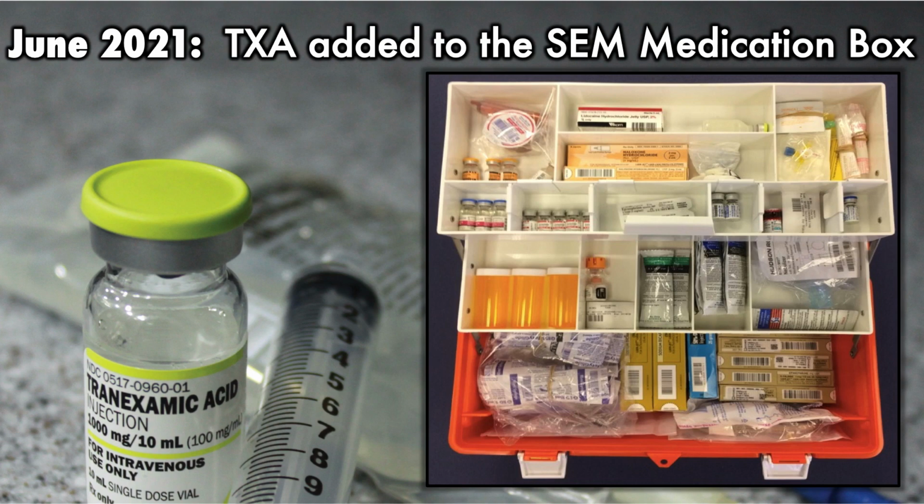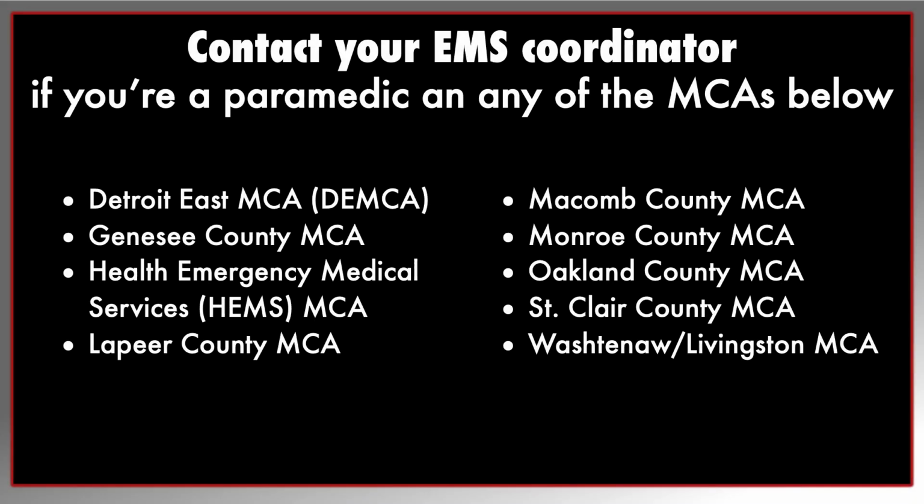Specifically, starting June 2021, TXA will be added to the drug box in my rig, along with every other EMS rig in Michigan's Southeast region, which includes over a half dozen counties in the area. This new addition to the box will affect thousands of EMS units, paramedics, and hundreds of EMS agencies. If you are a paramedic in my area, I suggest you reach out to your EMS coordinator and find out if this change will impact your treatments.